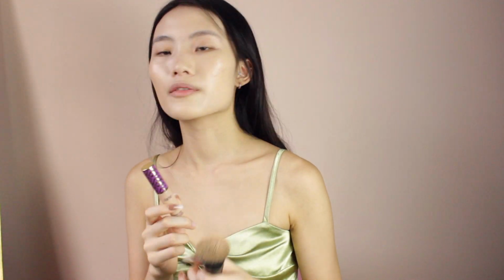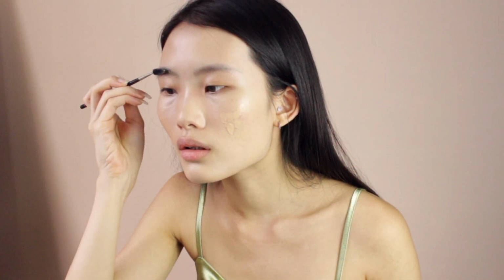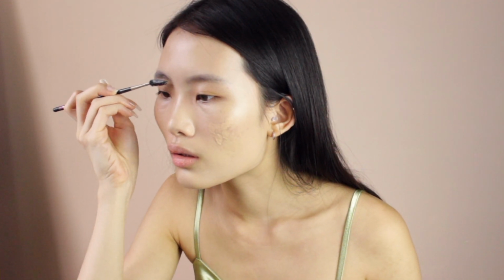I'm using a bit of concealer on the left side of my cheek because I can still see a bit of my scars. I'm just gonna let it sit there for a while as I do my eyebrows. I'm going to be using this hair wax for my brows. Okay, I'm gonna be doing my eyebrows next with the brow pomade.